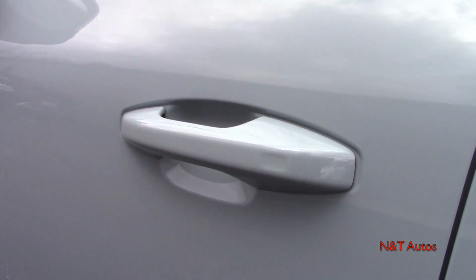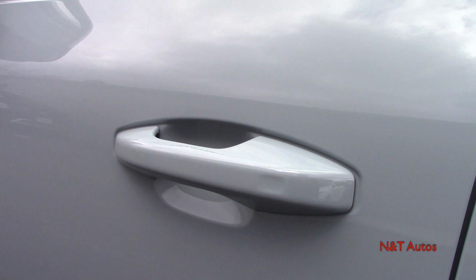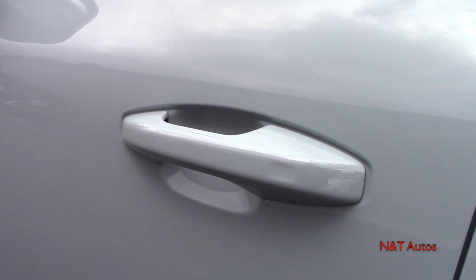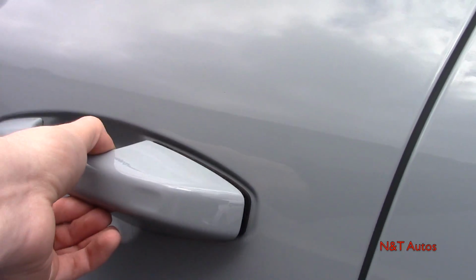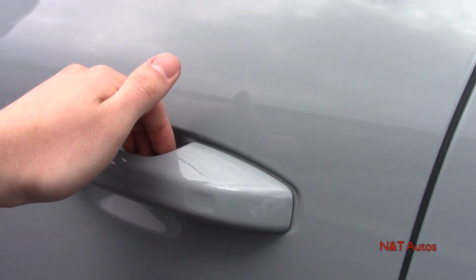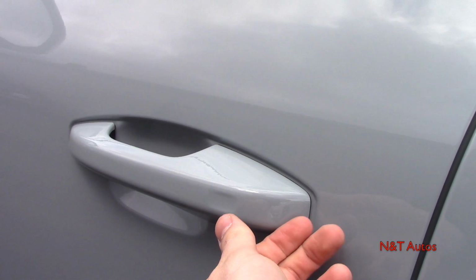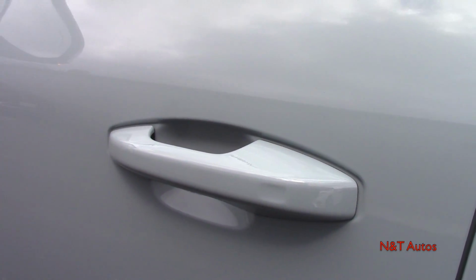Okay, so the way Volvo sets up their keyless entry is if you have the key fob in your pocket, you can remotely lock and unlock the doors. So just as an example, this car is locked at the moment, as you can see. If you want to unlock it, all you need to do is just put your hand behind the handle and it'll unlock all 4 doors. If you want to lock it again, just put your thumb right here on this little indented pattern. All 4 doors will lock.